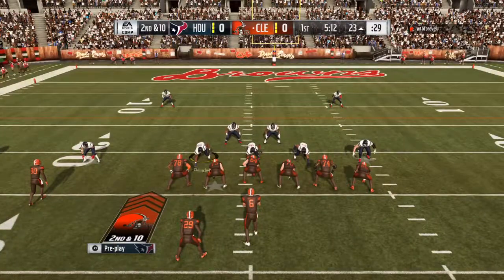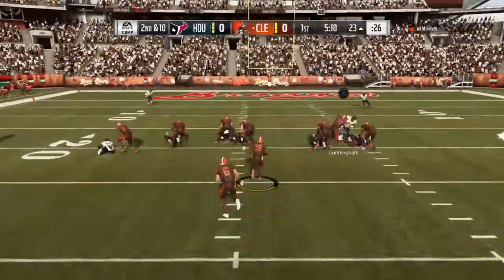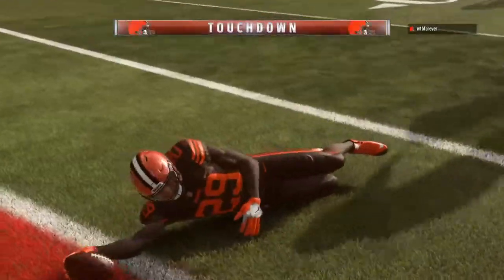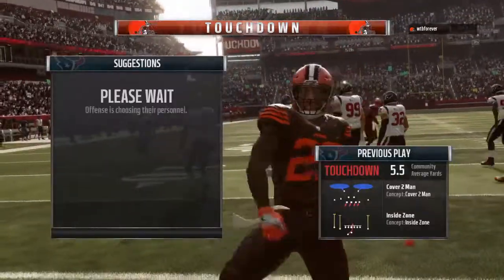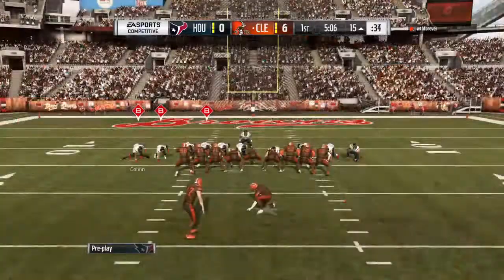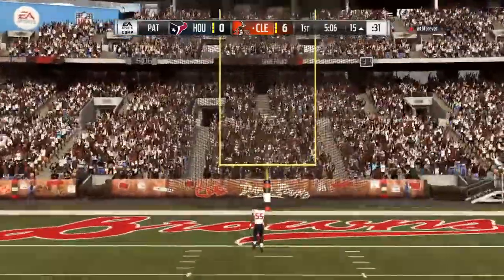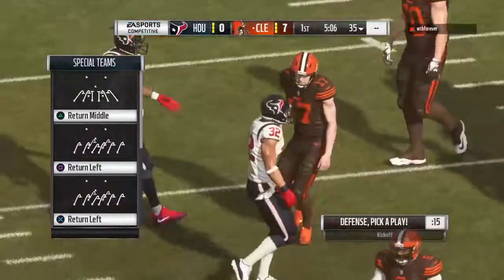Set! Green 39! Green 39! A first carry now. This is Johnson. Johnson with a burst, a first down or more. And he'll take it into the end zone for a Browns touchdown. Duke Johnson, a 23-yard run. And the Browns take it right down the field and score on the opening drive. Point after, right down the middle. And that makes the score 7-0.